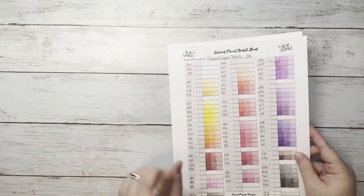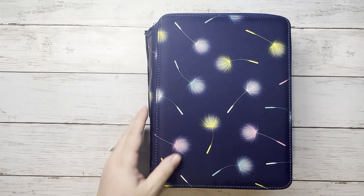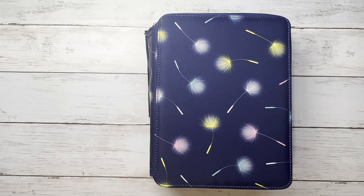But yeah, I did get a cute case to go with it. And I will show you the pencils. So here is the cute case. Is this not the cutest case? I thought so. I was going to look to see if it says if they're an oil-based pencil or not. No. It doesn't say. That's okay.